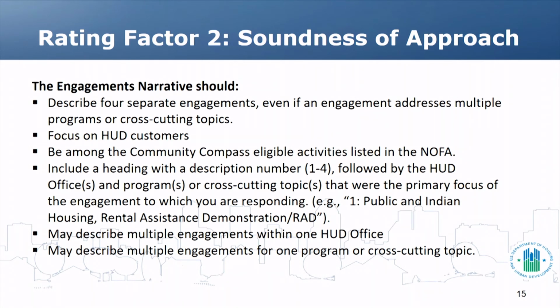The engagements must be one or more of the Community Compass eligible activities listed in NOFA Section 1A, 1C, except for administrative and coordination. Each engagement description must begin with a heading that includes a description number, such as 1, 2, 3, and 4, followed by the HUD offices and programs or cross-cutting topics that were the primary focus of the engagement to which you are responding. So for example, 1, Public and Indian Housing Rental Assistance Demonstration, RAD. You may describe multiple engagements within one HUD office and multiple engagements for one program or cross-cutting topic.